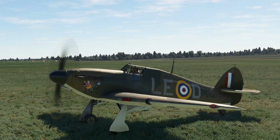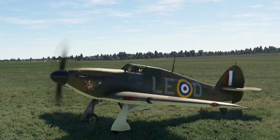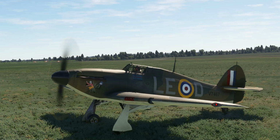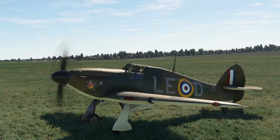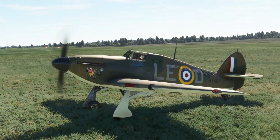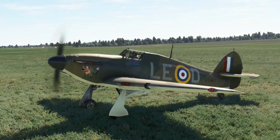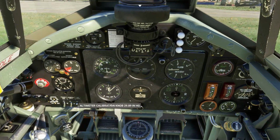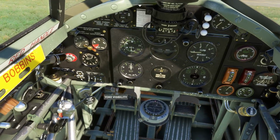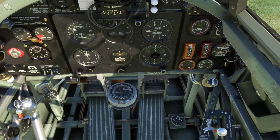Absolutely lovely. Let's try the prop pitch. Lovely, absolutely fantastic sounds, I've got to say. Proper good. Okay, so let's jump back in. I'm going to zero out the altimeter. Okay, and we're all good to go. You can close the covers. Okay, and right, we'll take the parking brake off.